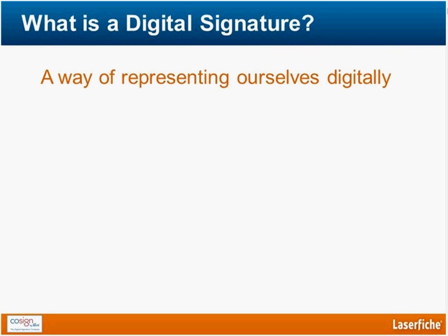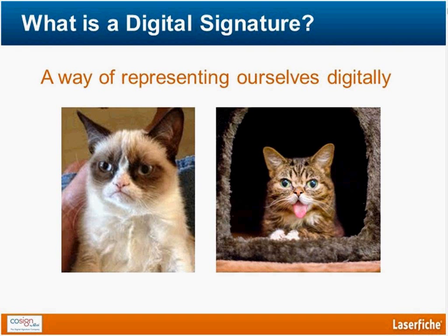So just to make sure everyone is on the same page, what is a digital signature? Well, a digital signature is the way that we represent ourselves digitally. When we talk about signatures on paper, we talk about a unique way of representing our name. No two signatures look the same, but this doesn't work so well digitally. Images can be replicated. So for instance, we've all seen the same cat picture used over and over again on the internet.